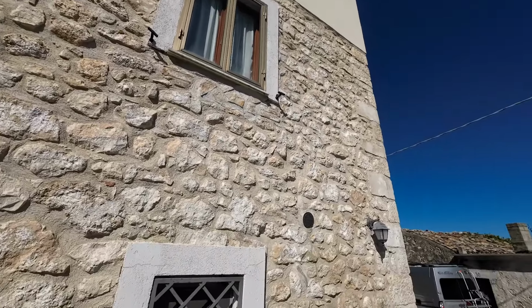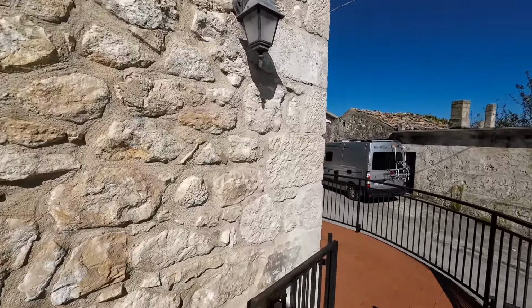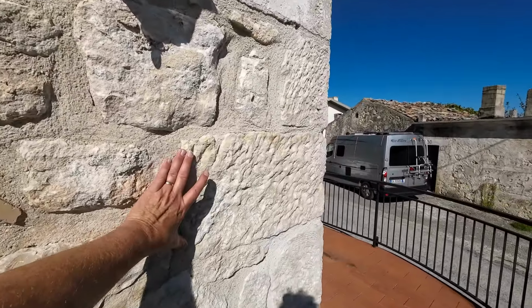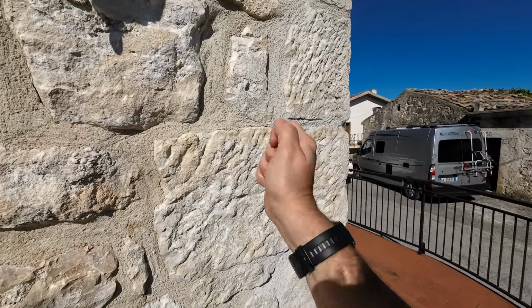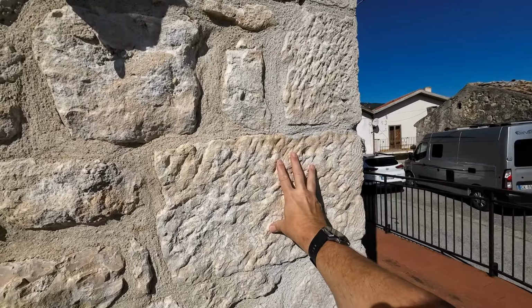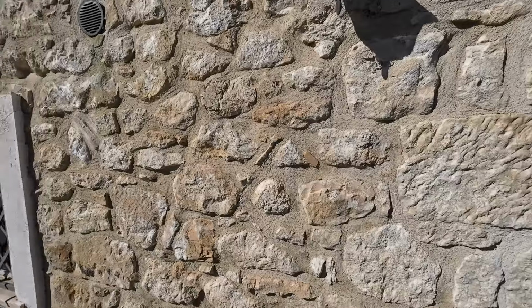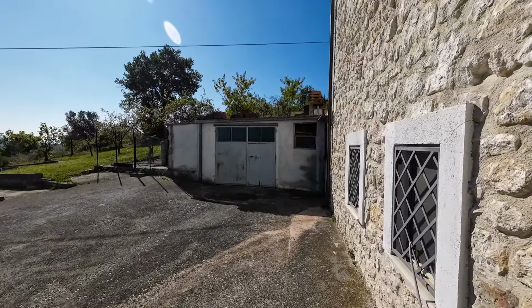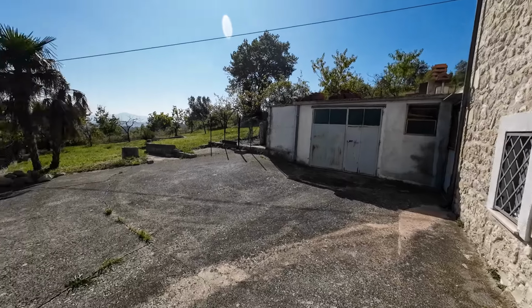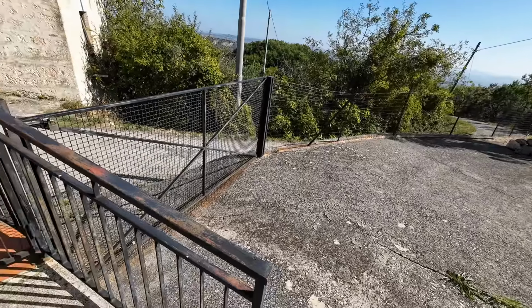How great is that? I love the cornerstones on these buildings as well. Look at the size of some of these, and each one of these is literally somebody that has hit it with a chisel to create this kind of effect. Amazing. So we have a garage here. You do have access to that through this gate.